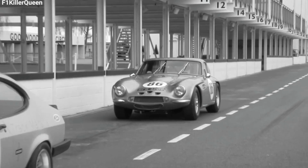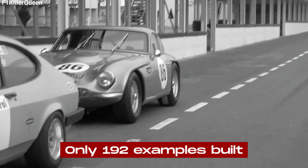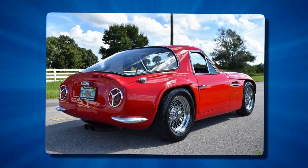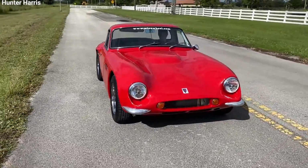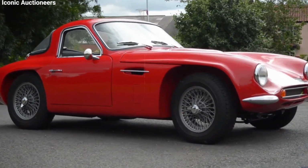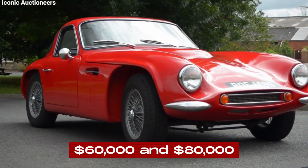The Griffith Series 200 is a rare vehicle, with only 192 examples built before it was succeeded by the TVR Griffith 400. Today, a Concours Condition 200 model can sell for as much as $140,000, while an average car needing some work can fetch between $60,000 and $80,000.